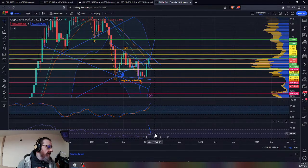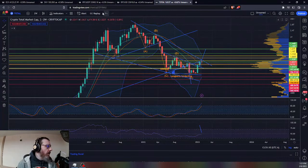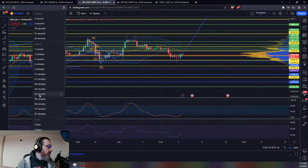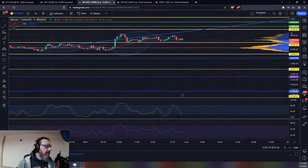So the 2-week time frame for the total market cap, this still shows strength. The RSI hasn't even broken above the 50 level yet. This Stochastics RSI is just trying to break into the overbought territory. So I think there's still some strength to be built there, as the price has also just broken above this middle Bollinger Band. And there is still room to grow for the total market cap as long as we stay above this $23,000 area, which right now it looks like maybe we're having a little bit of a problem with. So I'm going to zoom into the 7-minute time frame.